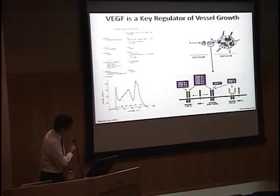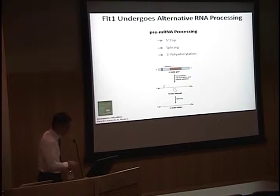Now, the situation is even a little more complex than what is diagrammed here because these receptors actually exist in different isoforms as well. Those different isoforms of the FLT1 gene are generated by alternative RNA processing. To give you a context of what I mean by alternative RNA processing, first I'll briefly review some fundamental molecular biology about normal, canonical RNA processing.